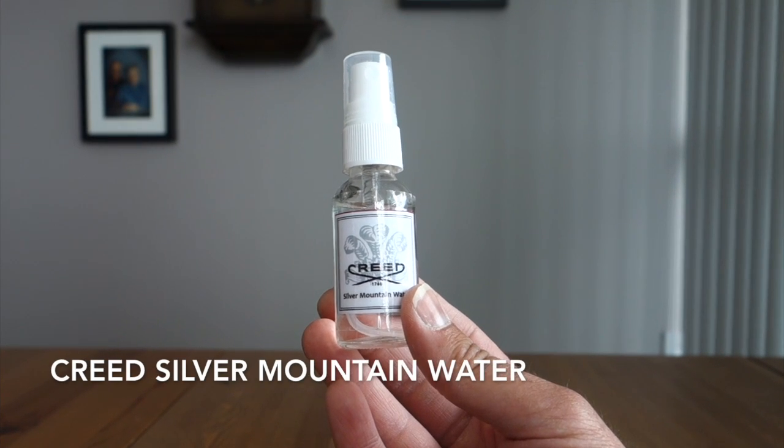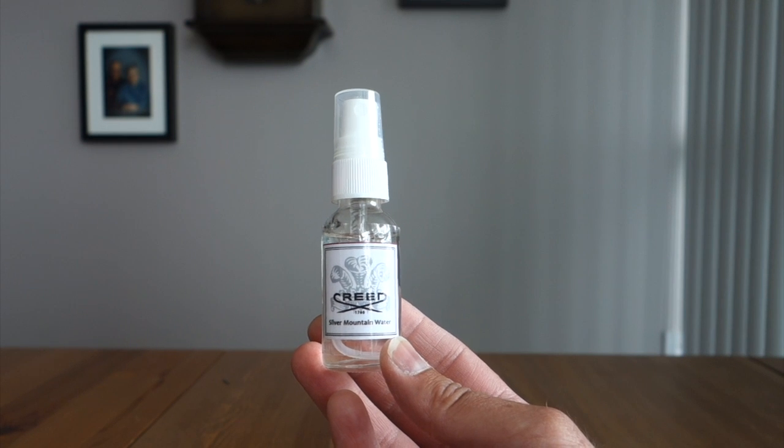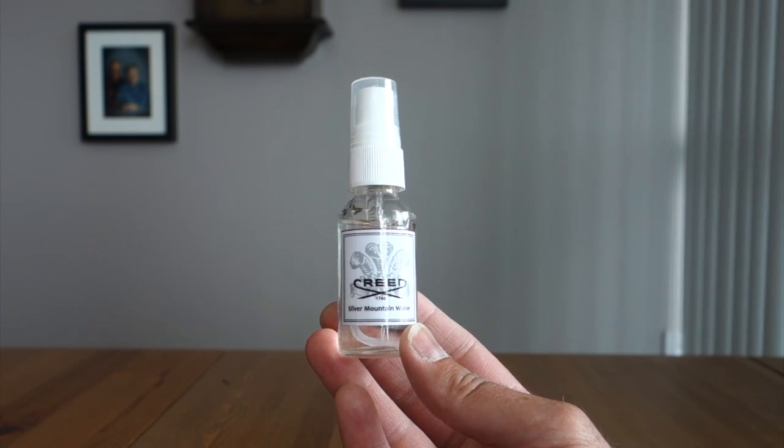So this is Creed's Silver Mountain Water. Now this was the very last purchase that I made because I'm very adamant about not buying anything unless it wows me. This actually floored me.